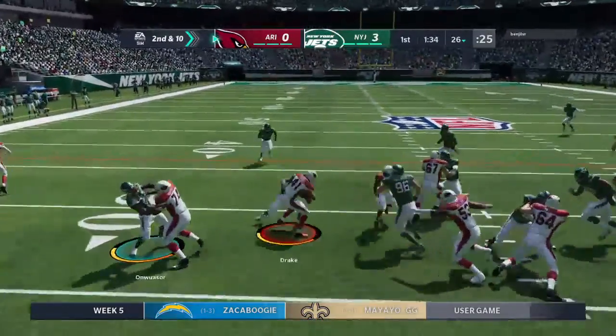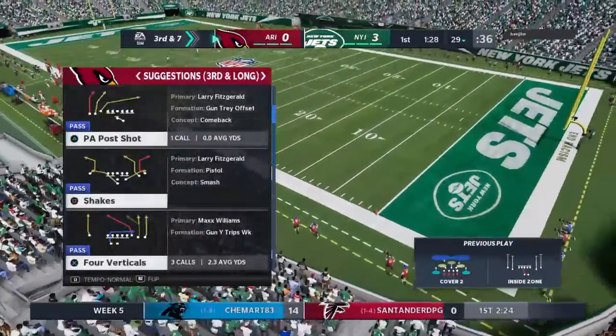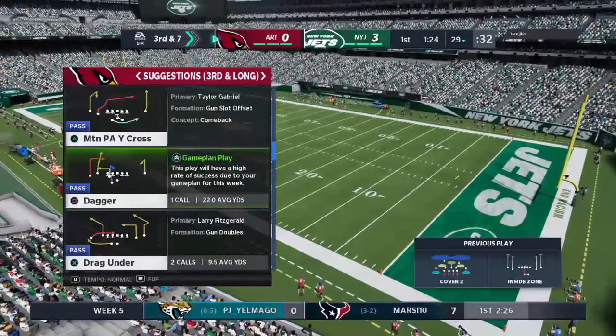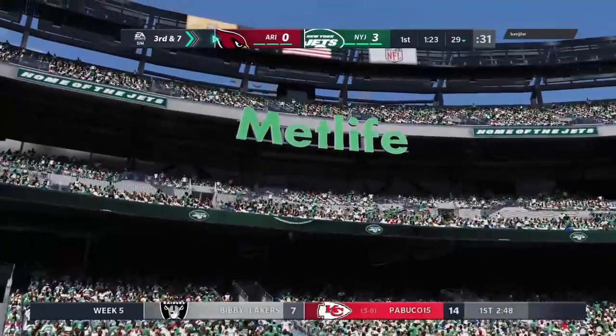On 2nd down now, it's Drake. He takes this for 3 to the 29. The ball carrier. Well, that's a good start to this drive on the defensive side of the ball. Force the incompletion on first down. Then you're able to shut down the running play on 2nd. Yeah, I wouldn't be surprised now. A little bit of pressure going at the quarterback in an expected passing situation.